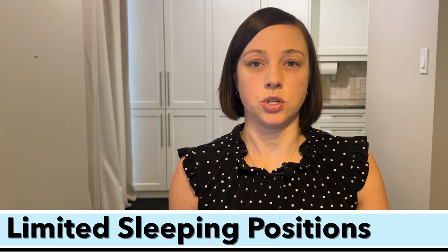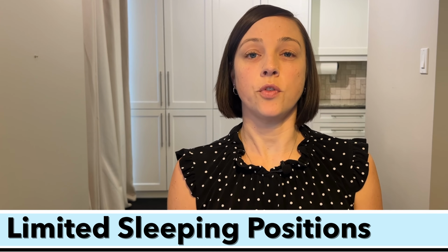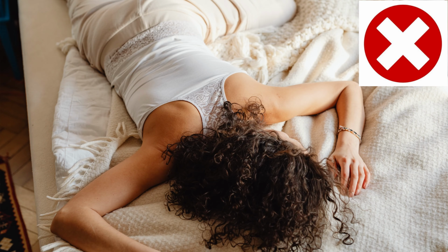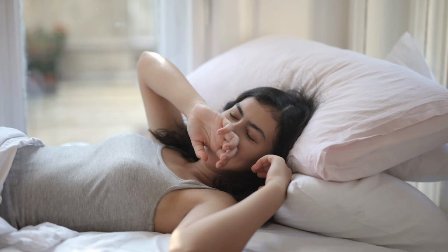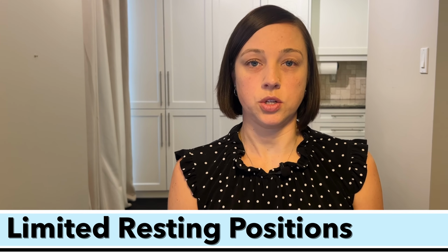Limited sleeping positions. With a mastectomy, you'll be avoiding lying on your stomach for a while and also lying on your side when you have your drains in. If you had a one-sided mastectomy, then you can, of course, lie on the unaffected side. In general, you'll be spending a lot of your time on your back sleeping without much variety in changing positions, and this adds up in the body. Too much time spent in one position.